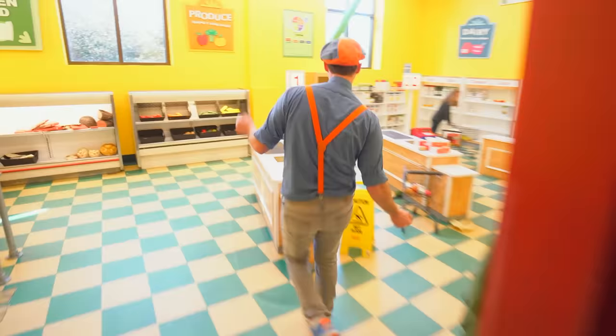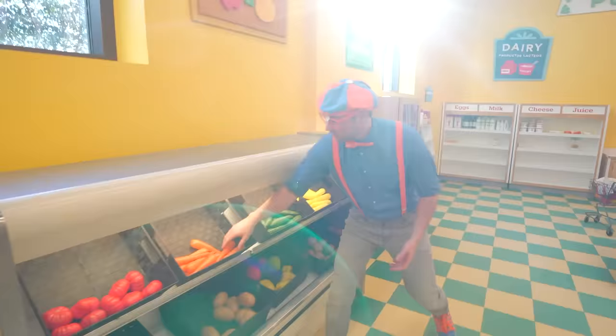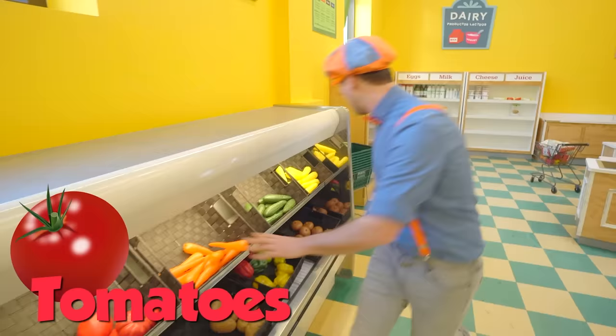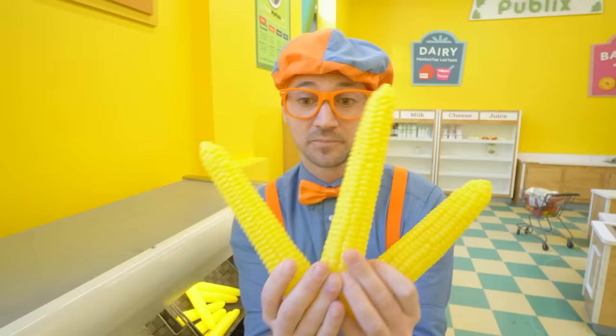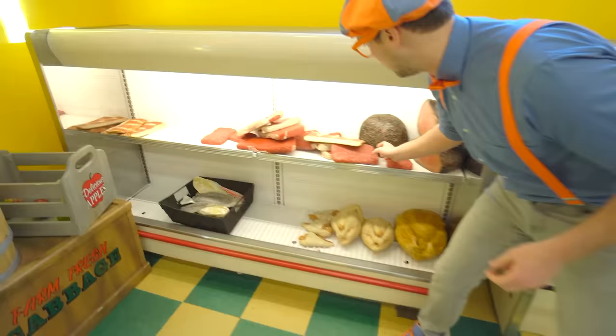This is a grocery store, and restaurants sometimes get their food from a grocery store. Look, like some carrots, some tomatoes, and even pieces of corn. Do you know how many pieces of corn there are? 1, 2, 3! Yeah, 3 pieces of corn. Whoa, and look over here. Whoa. That's a lot of meat in this section. Yeah, like a fish.